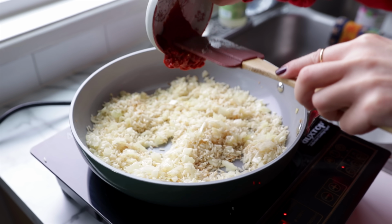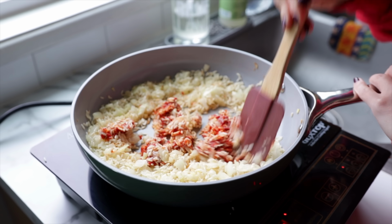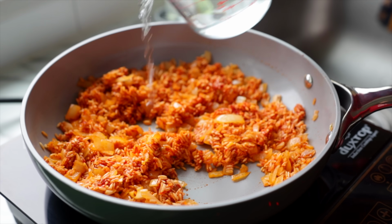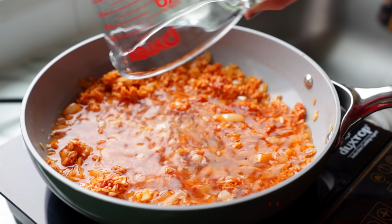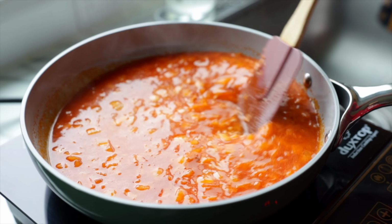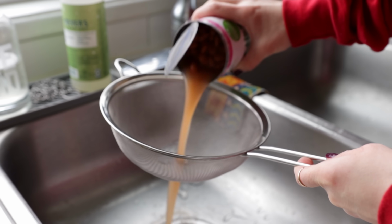At this point, we add in a few tablespoons of tomato paste, and you're just going to stir until all the grains of rice are coated with that. And then you can pour in either water or vegetable broth. I actually like to use vegan chicken-style bouillon cubes. It makes the rice extra savory. You bring that mixture up to a boil, and then you reduce the heat to low, cover it, and let it simmer for around 25 to 30 minutes.